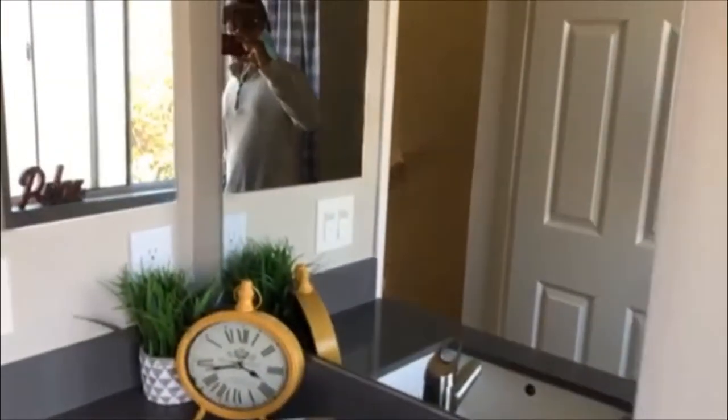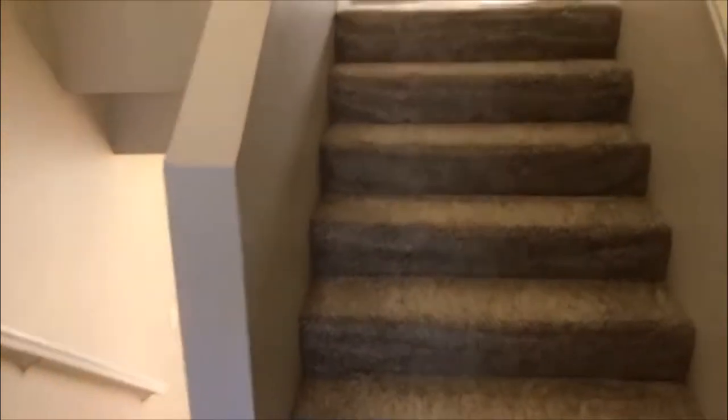Townhouse style apartments in Los Alisos. I must admit, this is a really, really nice unit. So all the units in this complex apparently are townhouses. What's special about this townhouse is it's actually three stories.